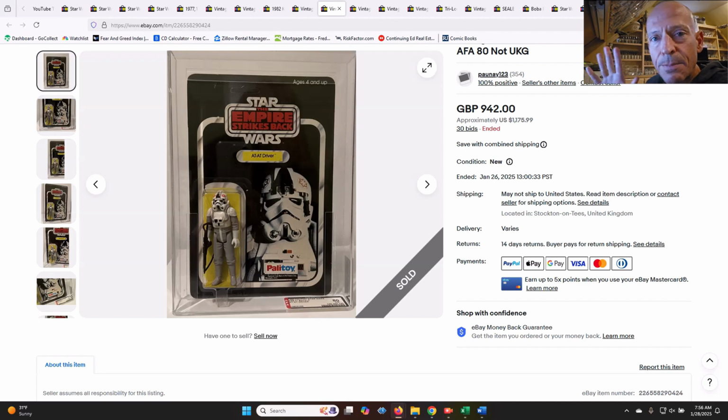He's a Palitoy specialist, and he's always able to acquire very high-grade ESB Palitoys, 12 backs, 20 backs, and gets those graded and sells them on Facebook on his own sales page. And usually the prices are significantly higher. I mean, they're above or at market value. He gets top dollar for his because they're just so difficult to find.